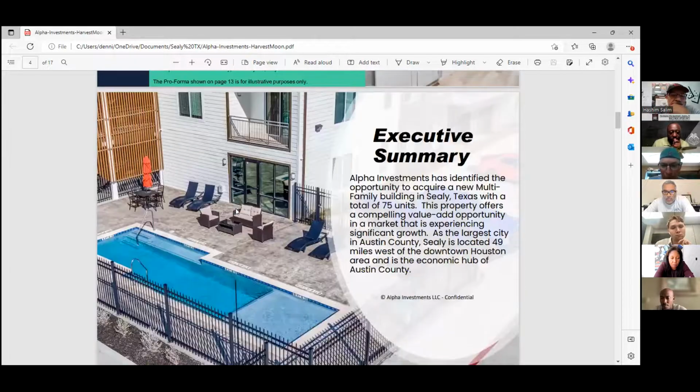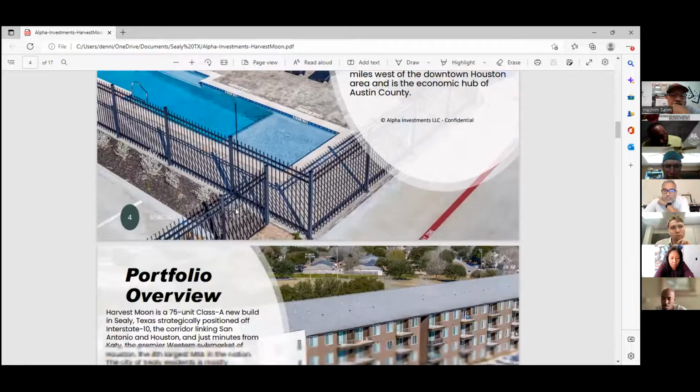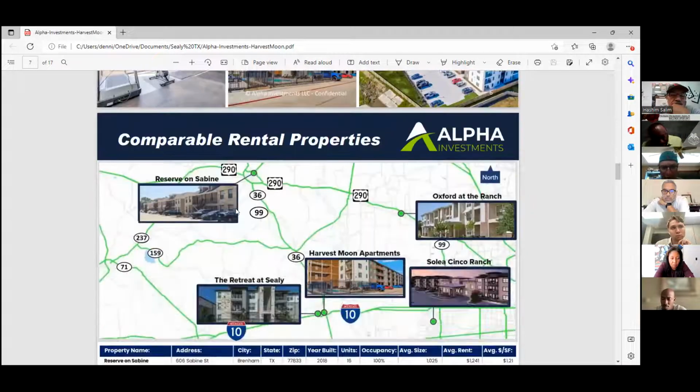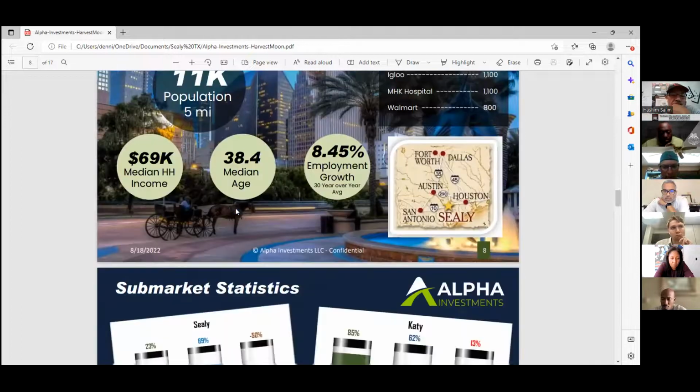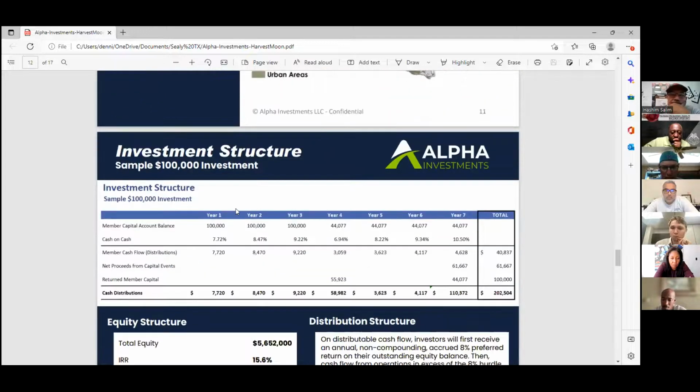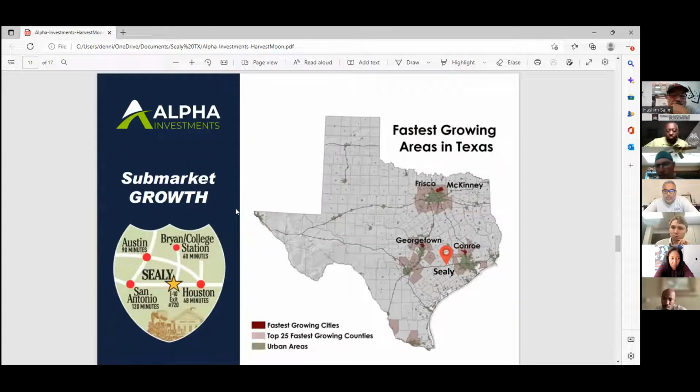So this location is around 40 miles west of downtown Houston. I'm gonna jump back and forth a little bit here, but I wanted to go here first. There we go. So it's located right in that corridor between Houston, Austin, and San Antonio. You can see that on the left-hand side.